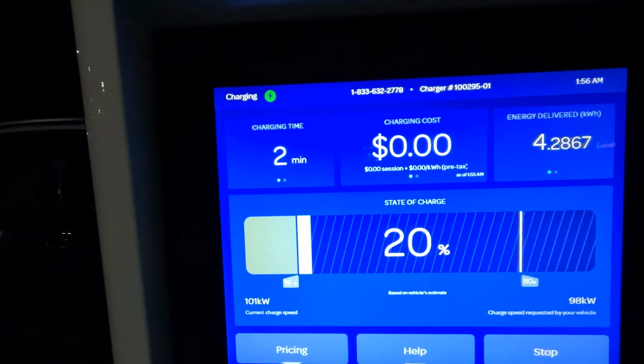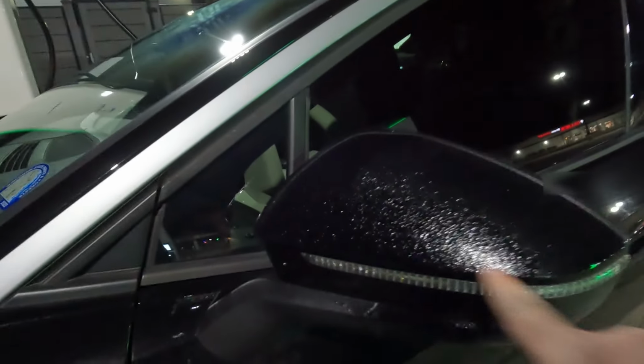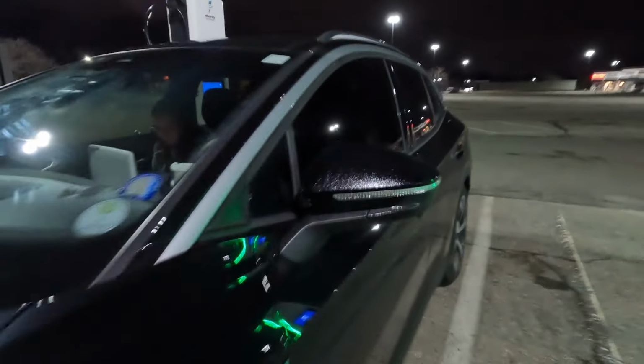Let's go back and check on my charging session here. Still running, so it hasn't given up. We're getting 101, 20% now. So interesting performance on these new chargers. I'm gonna see what the car says here. Look at that, it's just below freezing here. We're starting to accumulate some ice, probably in the front of the car too. Not too bad. Could be worse, could be snow.